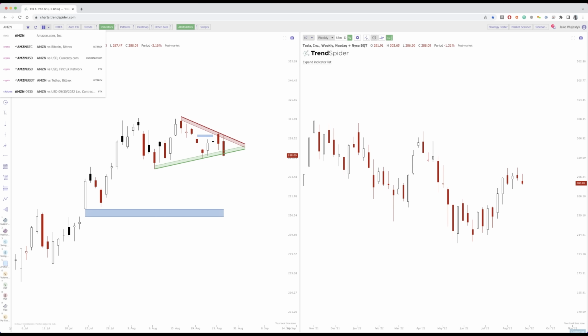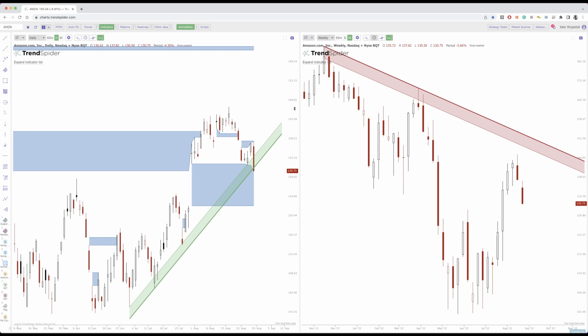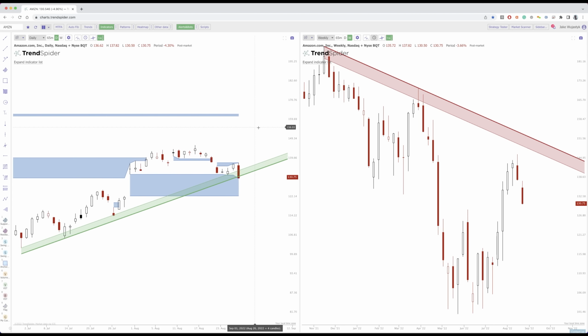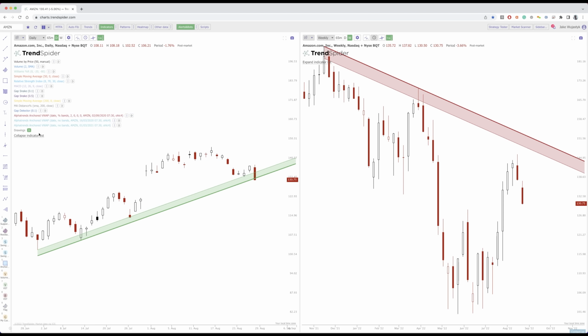Now, moving on to Amazon. Amazon here, talk about gaps. We got them here. Huge gap below from earnings. This gap fills around 123, give or take. But let's turn that off and just kind of look at what we're dealing with here.